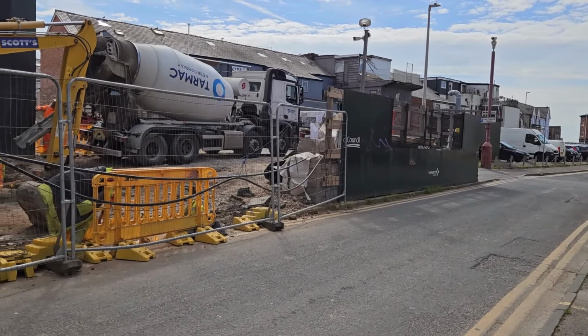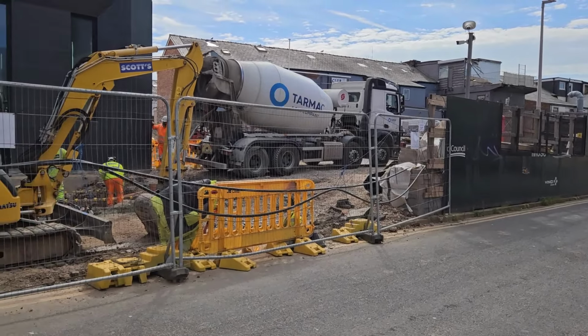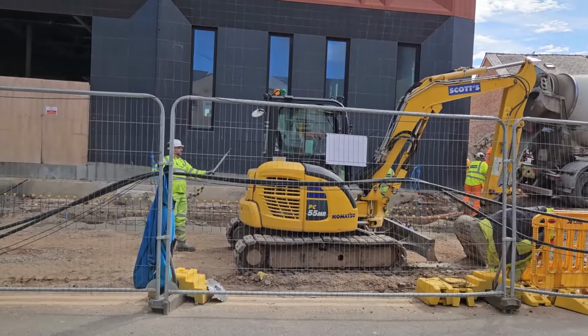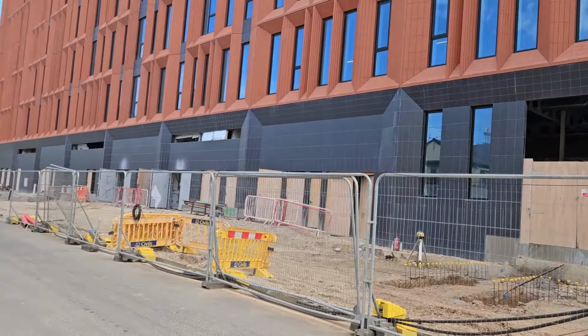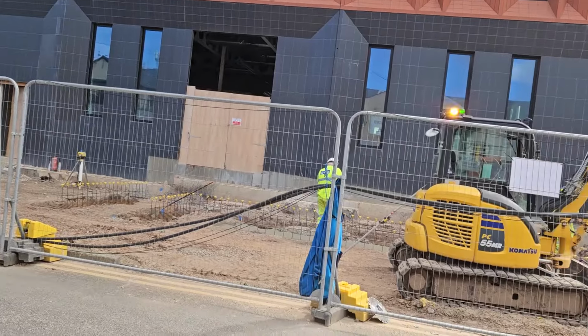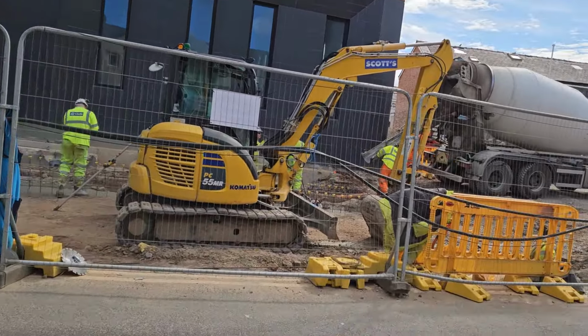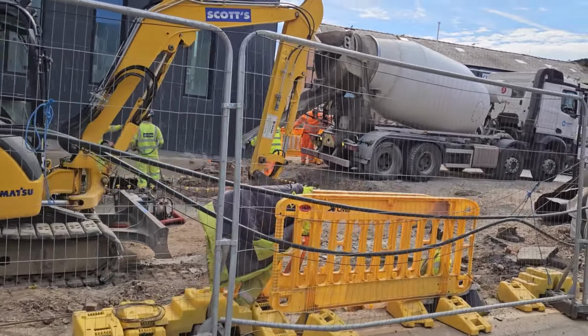It is Thursday now, June the 20th, and it is our time for our once a week visit to the very impressive build of the Works and Pensions Office. And I'm so very pleased this morning because I have some news for you. In front, you will see a concrete mixer.